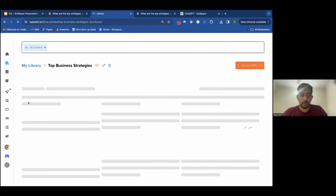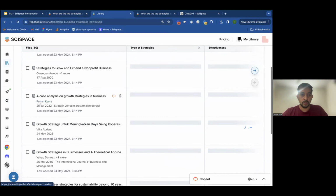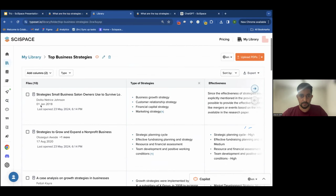Now let me just reload. All the new files should be present now. So now we have 10 files here. So all the newly bookmarked ones are also present.